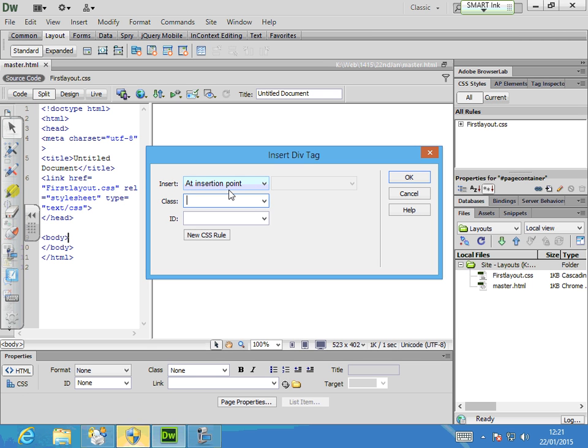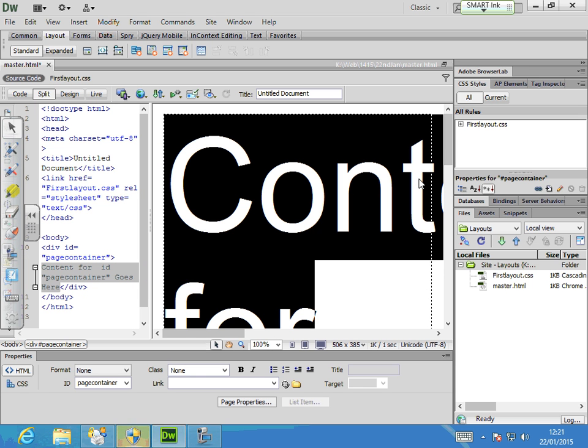So if I do a div tag, it says at insertion point. Now this is very important: where do you want to insert that div? You can make a mistake if your cursor is not at the right place, so be careful where your cursor is. At the moment, I am at body, and nothing else is in the body. So at insertion point, do I have an ID? Yes, I do. It gives you a drop-down, and that's page container. Every time you take an ID, it won't be in the list anymore, because an ID is supposed to be used only once.